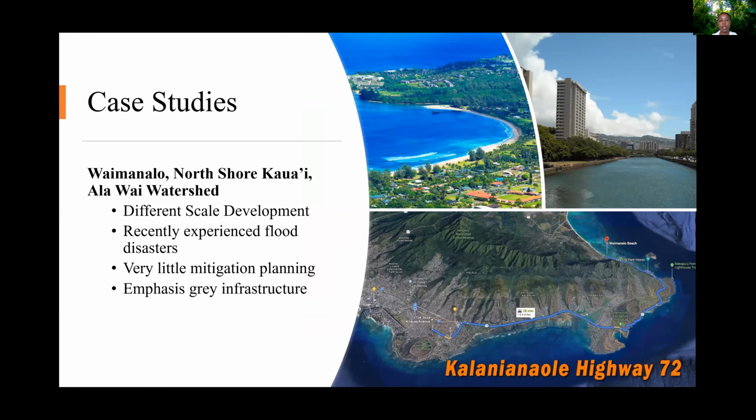So the case studies that I'm looking at are Waimanalo, North Shore Kauai, and Alawai watershed. They've all recently experienced flood disasters. They are all on a different scale of development, going from rural to urban. Waimanalo is rural. You go further up, Alawai is urban. And there's very little mitigation planning as far as flood disasters go, and there's a huge emphasis on gray infrastructure.